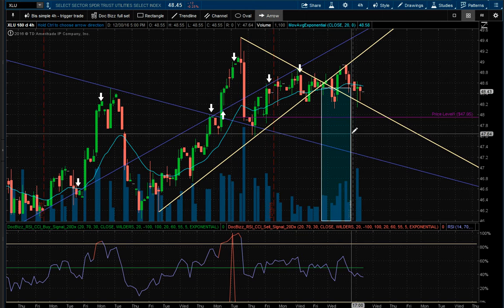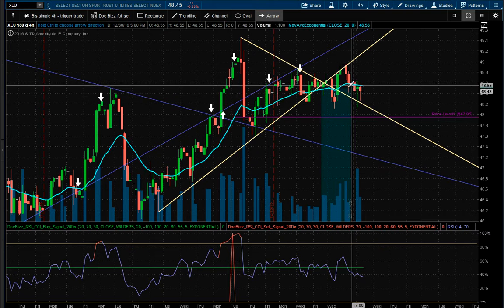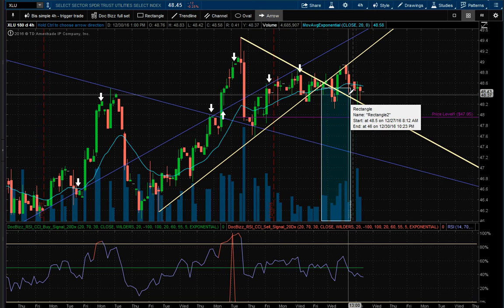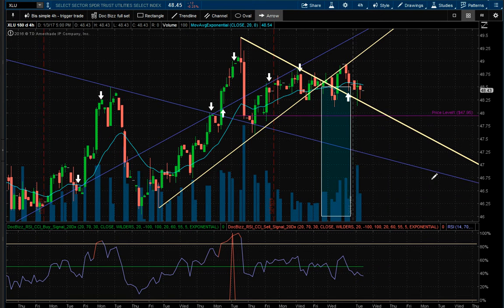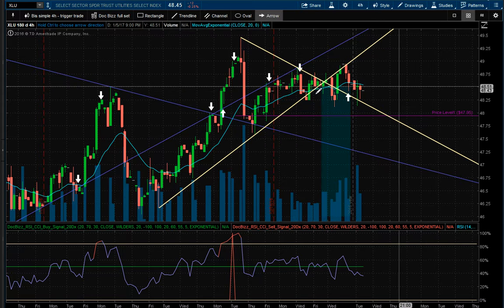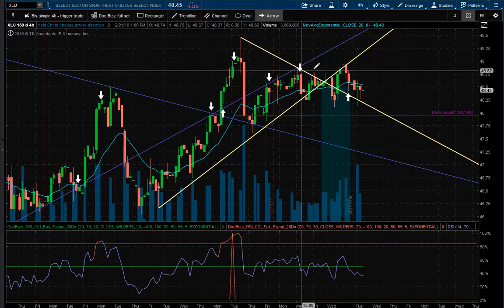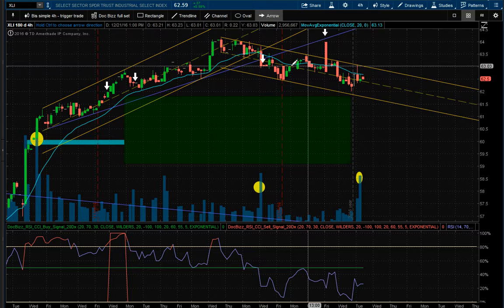Utilities, we closed out our position last week. Actually, I should have put an arrow. I just eked out of this position last week. My direction with the utilities is that they're going to keep on coming down. I just don't have a position on it right now. I'm just going to let it consolidate. I definitely like this pattern. It's kind of rolling over here, so let's keep watching that.